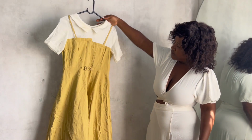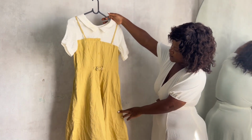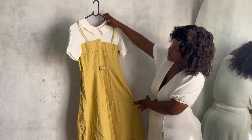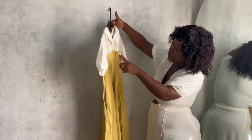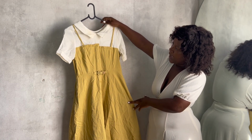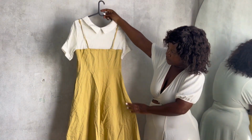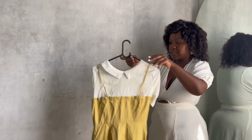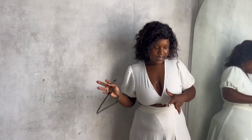We have this one. It's giving 2-in-1, and it has some staining on the collar, even on the arm. And I hope these will be able to come off. This is what the back looks like. Also has some buttons. I would rate this one a 9 out of 10, mainly because of the staining.